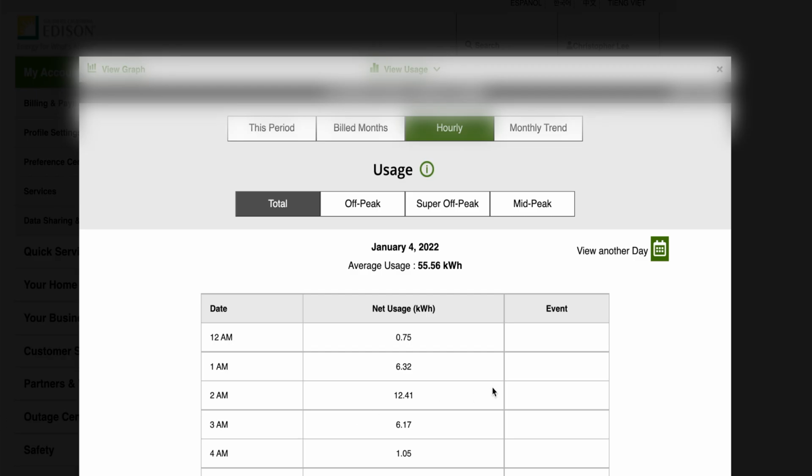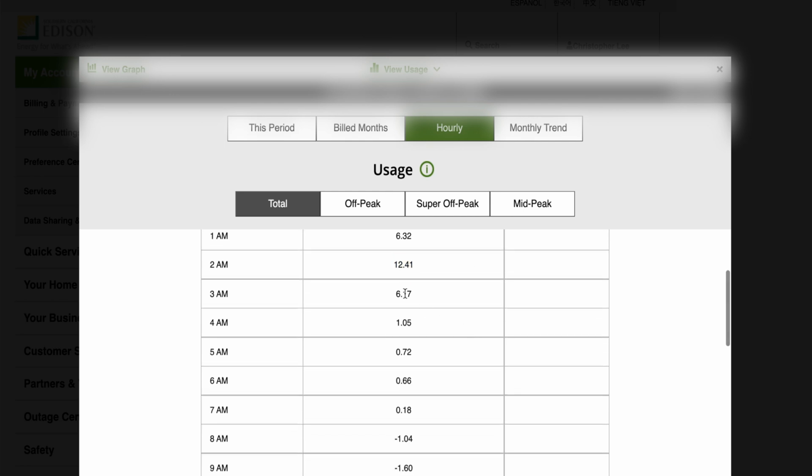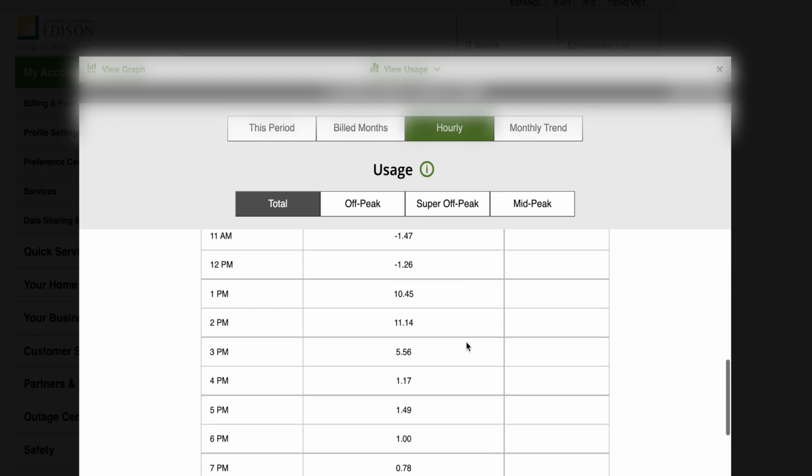If you look at my hourly kilowatt usage, it stays pretty low. It's not until the car charges at 2 p.m., as well as at 1 and 2 a.m., that my kilowatt usage increases by a lot. Overall, it's not that bad.